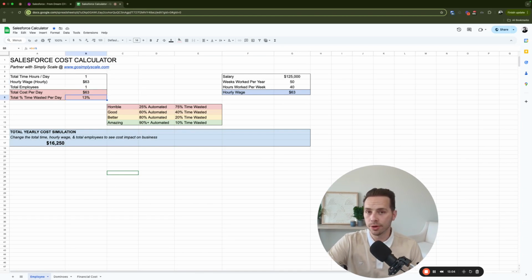13% of their time, though, that actually is a big deal, right? If you stack that every single day, you could get them 13% more back in their day to sell more deals, right? And then if you look at this in a yearly manner, it's still close to 20 grand that you're spending by not solving that problem.